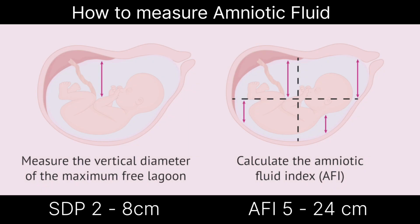On ultrasound, we measure the amniotic fluid with the help of the single deepest pocket or the amniotic fluid index. The single deepest pocket is measured by taking the vertical diameter of the maximum free lagoon. The normal value is between 2 to 8 centimeters.